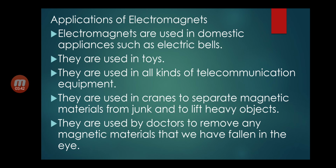Applications for electromagnets. Electromagnets are used in domestic appliances such as electric bells. They are used in toys. They are used in all kinds of telecommunication equipment. They are used in cranes to separate magnetic materials from junk and to lift heavy objects. They are used by doctors to remove any magnetic materials that have fallen in the eyes.